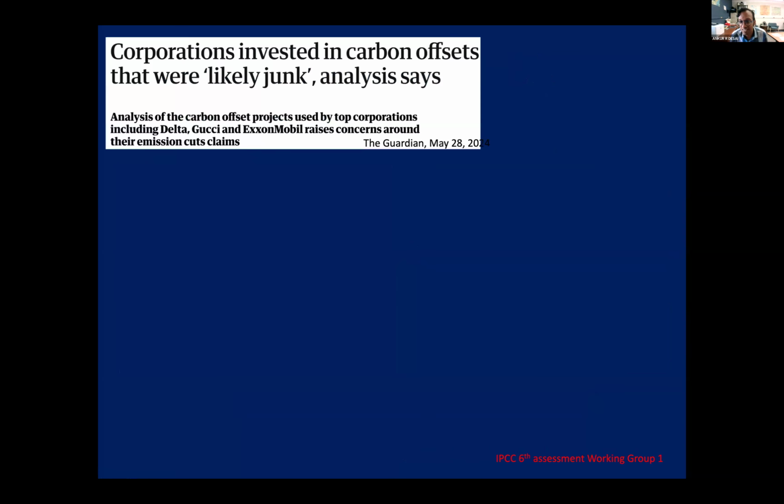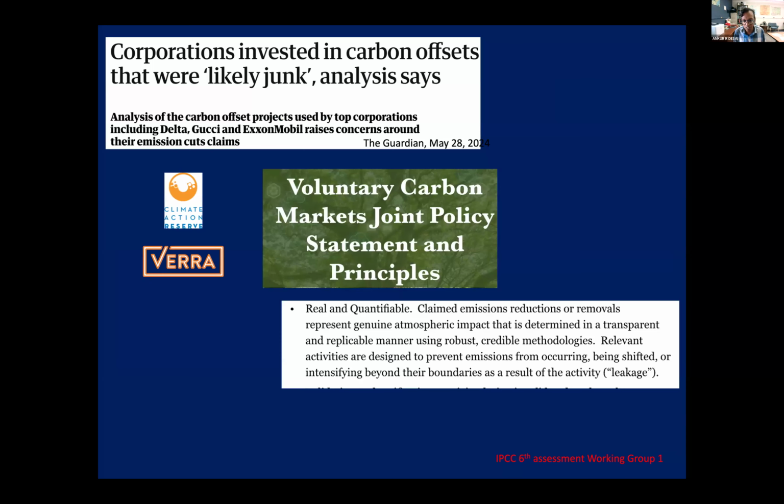And of course, we're in a world where there's lots and lots of interest right now in nature-based climate solutions and carbon emissions reductions and using flux towers. And of course, lots of pushback, for example, in The Guardian, showing that lots of carbon offsets are junk. We're not measuring them well. There's lots of work in carbon protocols that are out there, but none of them really use flux towers currently. And of course, the Biden administration just put out in May this particularly important report on voluntary carbon market statement and principles. And one of those is that the emissions reductions and removals have to be real and quantifiable. Is there a role for eddy covariance to actually maybe be part of the solution to kind of resurrecting and actually supporting?